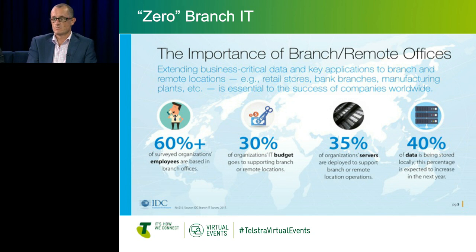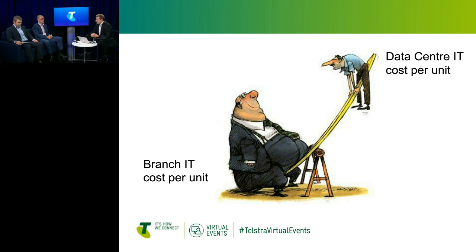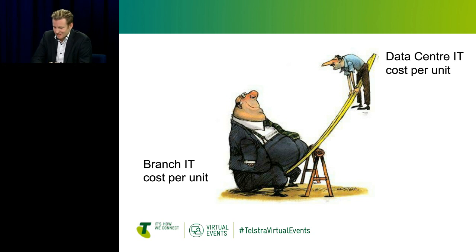Look, we did two bits of research. IDC say 30% in their research. We actually researched our own customer base, and it was as high as 50. So it's falling in that bracket, right? Yeah. Okay. Well, why don't we jump in and look at the data centre versus branch?